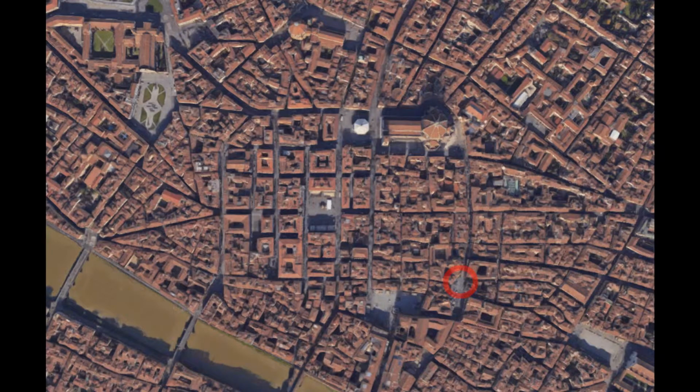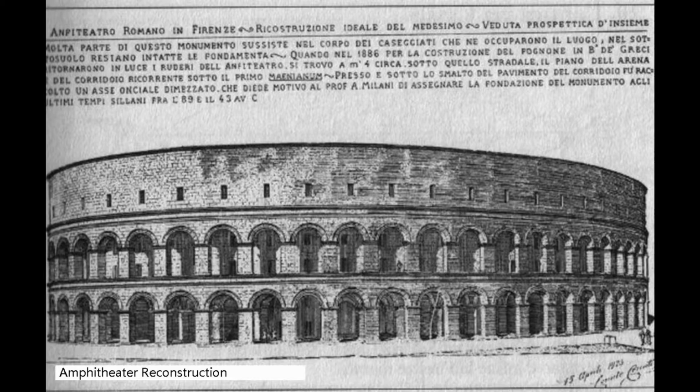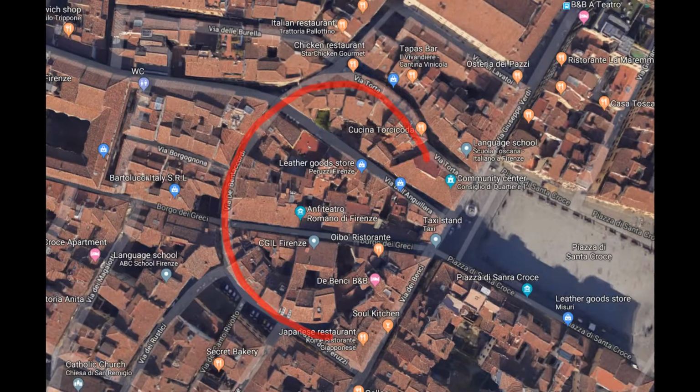At the meeting point of Borgo Santi Apostoli and the Piazza San Felice stood the Temple of Isis, the Egyptian goddess who was quite popular across the Roman Empire. Another important feature of a Roman city, the amphitheater, was located outside of the city. The curve formed by the Via Torta and the Via Bentaccordi marks the original position of this amphitheater, which is next to today's Piazza Santa Croce.